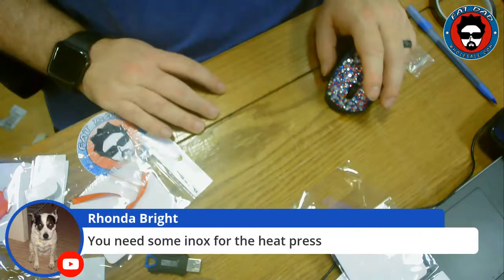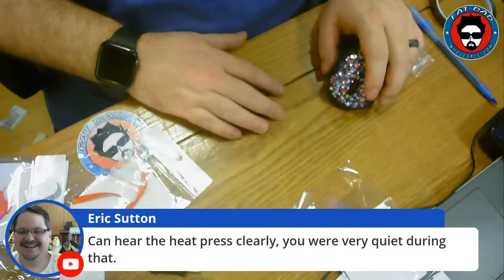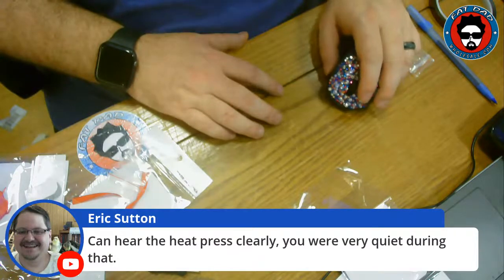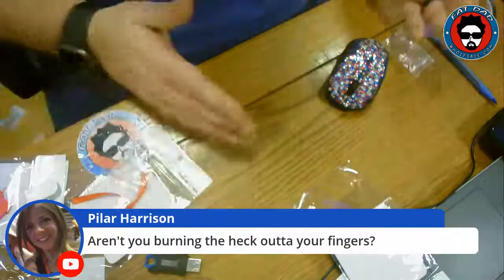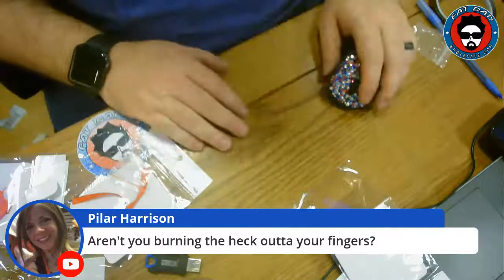Info on the heat press. What do you need? I can help you with that. I can hear that. Yeah, you can hear the heat press because I definitely need to get that out of there. Corey, remind me to bring the grease for there. Aren't you burning the heck out of your fingers? No, I mean, it's hot, but you just get used to it, you know? You just get used to it when you pick up those things.